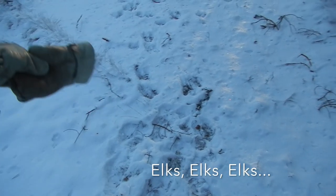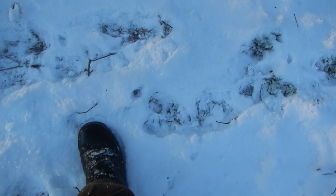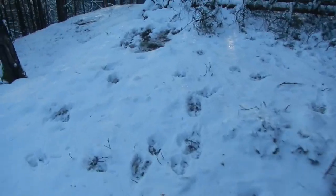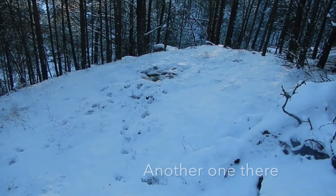But here is the elk. You can see exactly where it's been sleeping. It's quite deep. Another one here. Something interesting here. Very interesting.